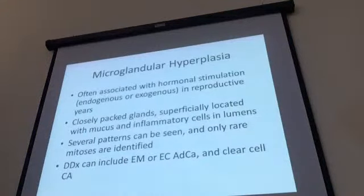Microglandular hyperplasia is a very common lesion in hormonally active women. There's usually some sort of hormonal stimulation and then maybe a drop. So it could be thought to be similar to the Arias-Stella reaction in the cervix. But patients who have been on oral contraceptives and stop, or patients who have been pregnant and then are no longer, can oftentimes be the presentation. The glands are close together, and there's usually this mucus and inflammatory process with that.